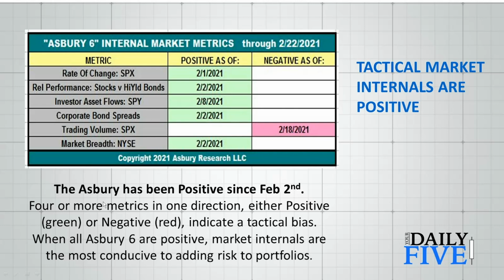4 or more metrics in one direction indicate a tactical bias, which we have. And when all 6 are positive, market internals are the most conducive to adding risk to portfolios. So this is what we look at first. What's the condition of the market? It's like going to the doctor. The doctor has those 5 or 6 things that he does when you first walk in. He takes your blood pressure. He takes your pulse. He may listen to your heart and lungs. He may take a little bit of blood. That's what the Asbury 6 is for the market. We update this every day, and right now everything is green or positive.